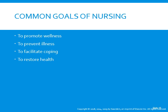Now, what are interventions? Can you guys think of a few examples of an intervention? What's the actual definition of intervention? Interventions are actions taken to improve, maintain, or restore health or prevent illness.